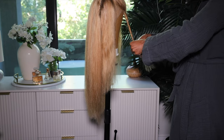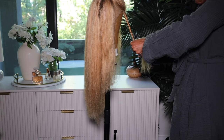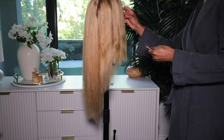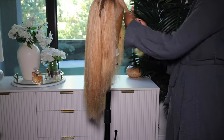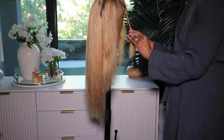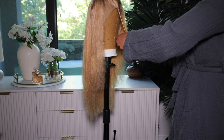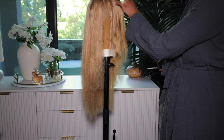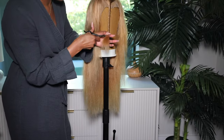I decided I wanted to give very much Barbie layers. So I did the little twisty method thing. I sectioned the hair off in a triangle in the front. I think I did like three triangles, twisted it, and then cut it. If that makes sense. If you've watched my videos, you've seen me do this before, but I did it in three sections to get the best layers, because I feel like layers are gonna look great on this blonde hair.